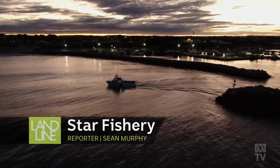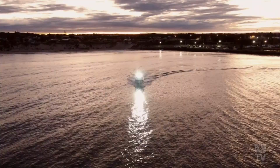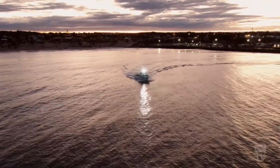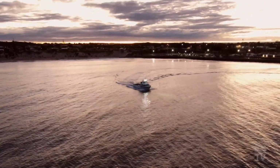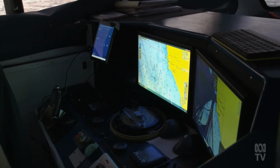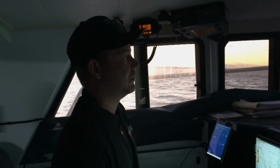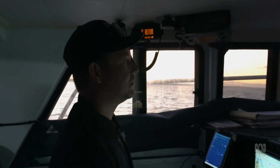The 17-metre Natural Selection is steaming to a weed bank 7 nautical miles off the coast of Yanchep on the northern outskirts of Perth. Skipper Matt Bigg has set pots for the Western Rock Octopus.